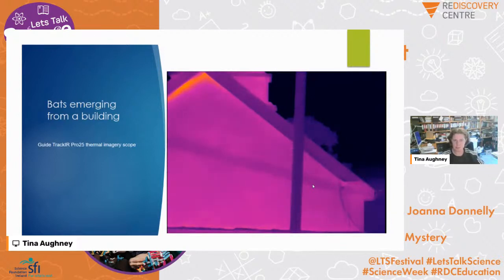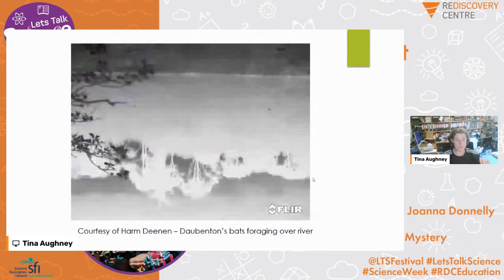This is thermal imagery. So thermal imagery picks up the heat signatures of living organisms. But in relation to this, it's the bats. So you can see these little lovely golden blobs of light coming out as they're emerging from the actual roost. And this is a roost that I surveyed down in County Cork. And it's a soprano pipistrelle roost. And literally we use the film to get a good, accurate count of how many bats are roosting in the building.